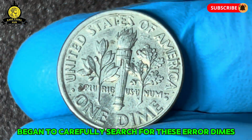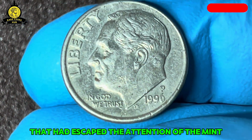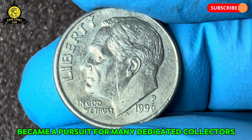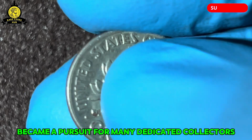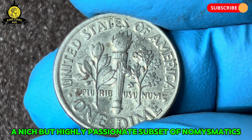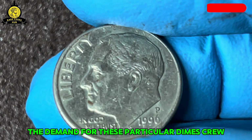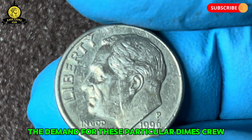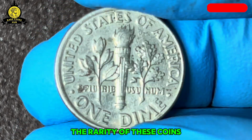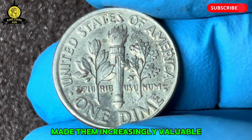Collectors began to carefully search for these error dimes, hoping to find one that had escaped the attention of the mint or was still in pristine condition. The hunt for these rare coins became a pursuit for many dedicated collectors, especially those who specialized in error coins, a niche but highly passionate subset of numismatics. As time went on, the demand for these particular dimes grew, and it wasn't long before prices started to rise. The rarity of these coins, combined with the historical intrigue of their error, made them increasingly valuable.